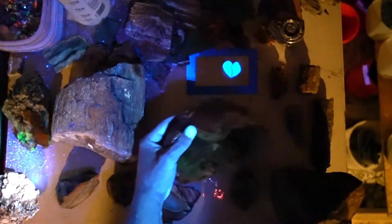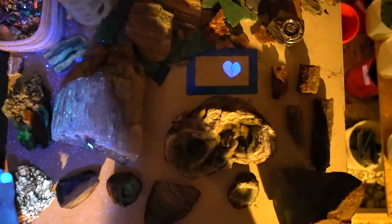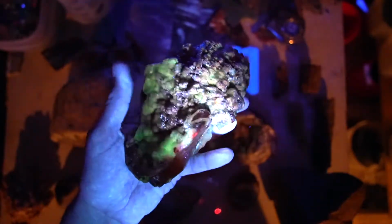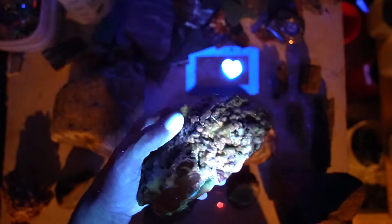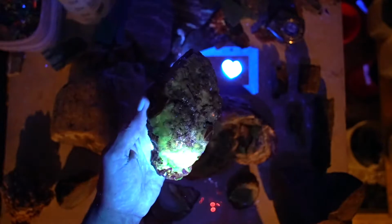So, looks like the Kokoweef doesn't really fluoresce too much, but seems like I'm getting some fluorescence off the chalcedony of this Hubbard Basin chalcedony. So this is that piece of jasper, and the botryoidal chalcedony on there is definitely fluorescing green.